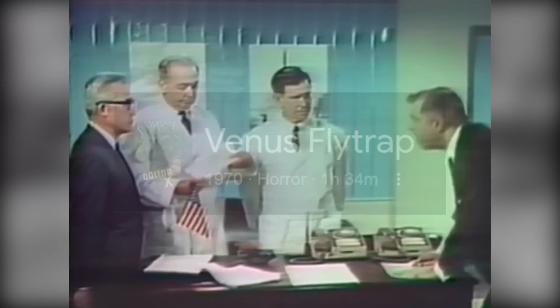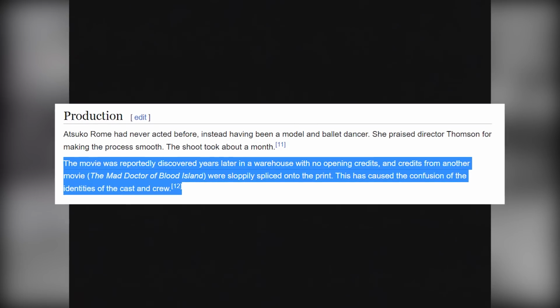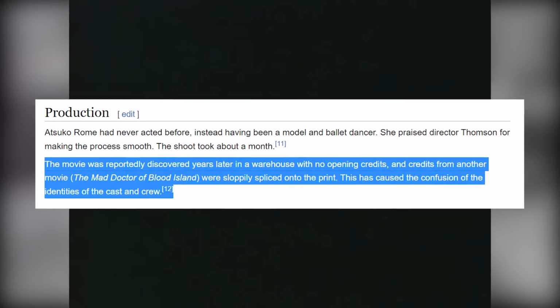The misleadingly titled The Revenge of Dr. X is an American/Japanese co-production released in 1970. The film's original title was Venus Flytrap, and a probable explanation as to why this print looks so bad is because it was apparently found in a warehouse. This same source also explains that the ill-fitting title was actually meant for another film, but the credits to that film were incorrectly spliced into the opening of this film.